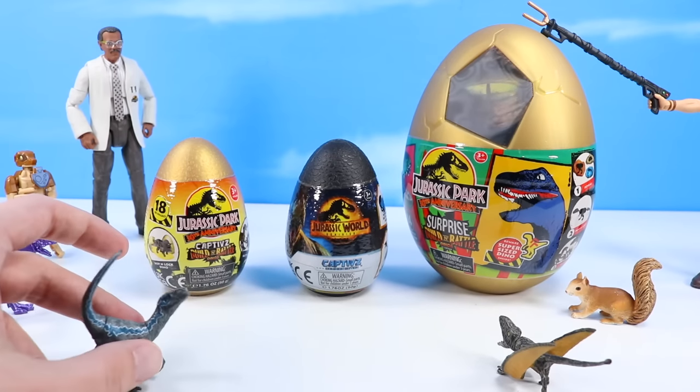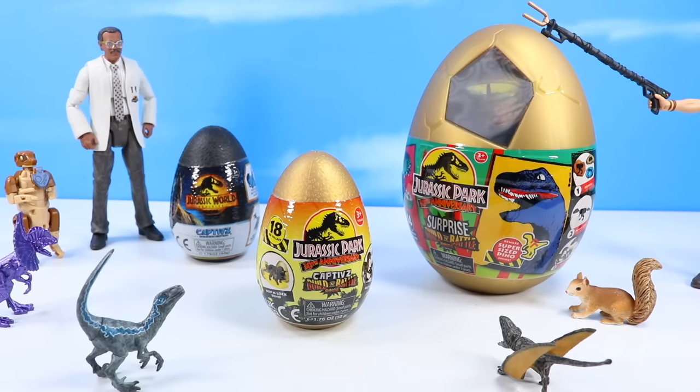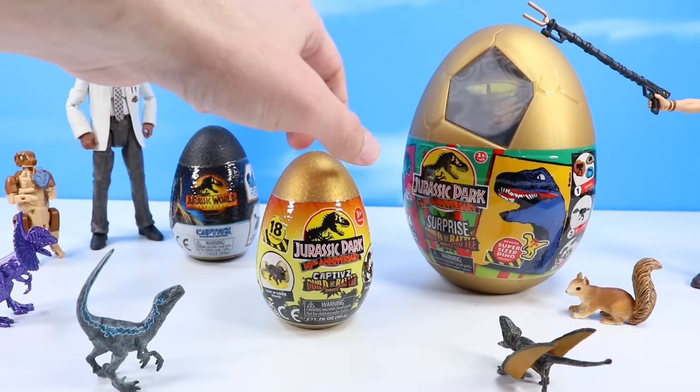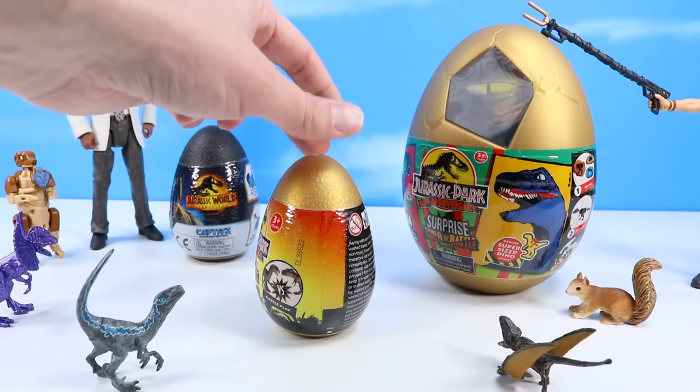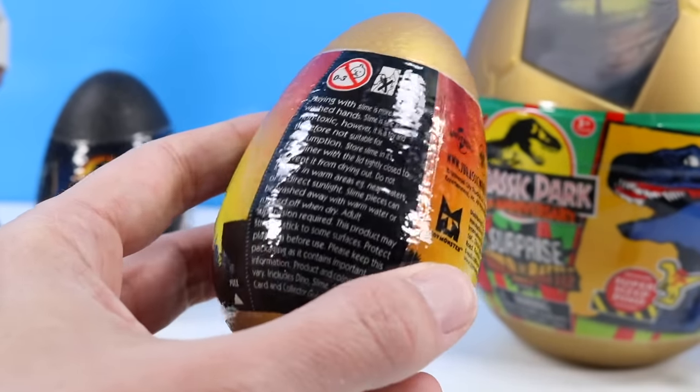So I kind of just want to start going with what's new and easy. Let's try one of these 18 to collect 30th anniversary build and battle dinos. We can discover what color slime we're working with and what dinosaurs are going to be hunted inside. And of course, heed the fine print.